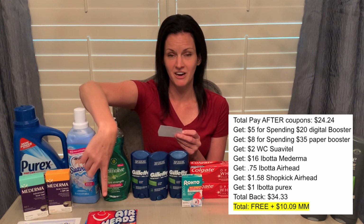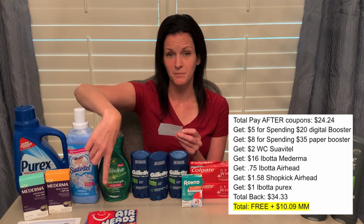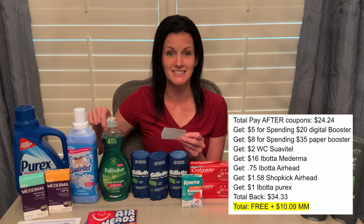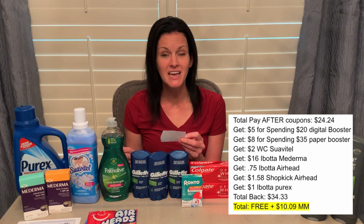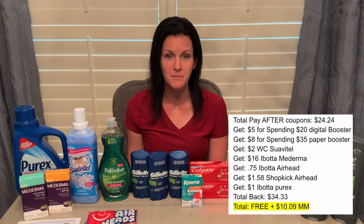I got back 75 cents on Ibotta for the Airhead. I got back $1.58 on ShopKick for the Airhead. And I got back $1 on Ibotta for the Purex. So all of that together was $34.33 back. So yes, I paid $24.24, but I got $34.33 back, making it completely free and a $10.09 moneymaker, putting everything together, making everything free, and over a $3 moneymaker for all of these items, which is an excellent, excellent deal.